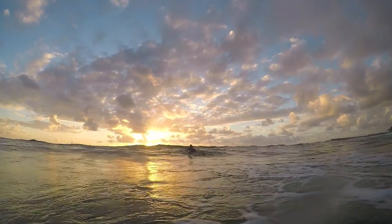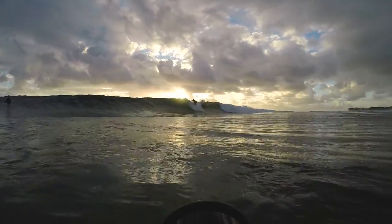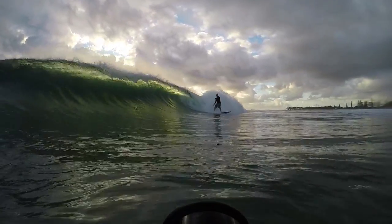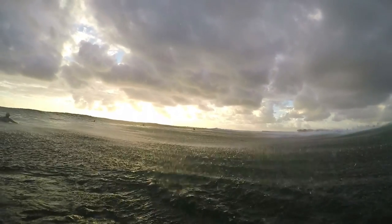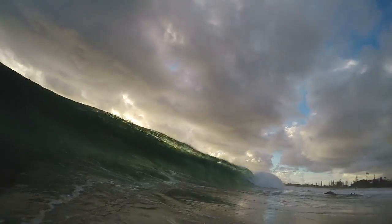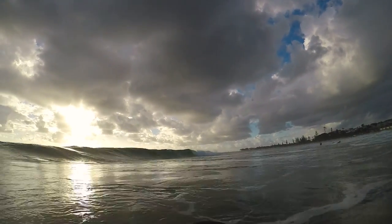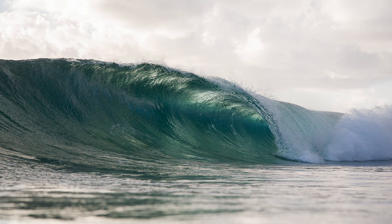Nice, the water's good. Sunrise has already happened, so the light, it's backlit, which is good. It's not too bad, anyway.